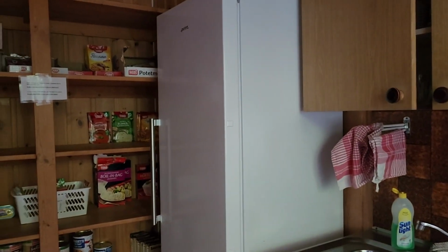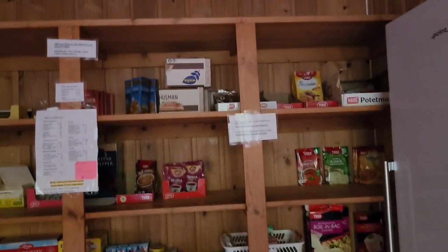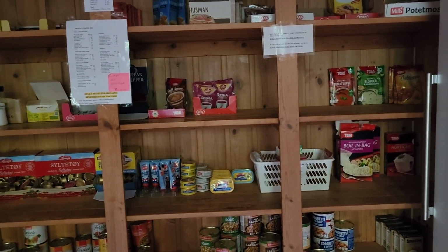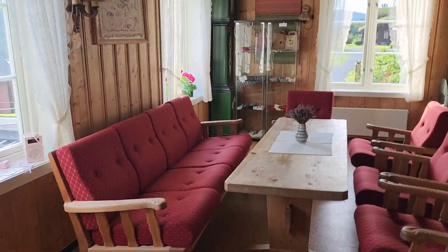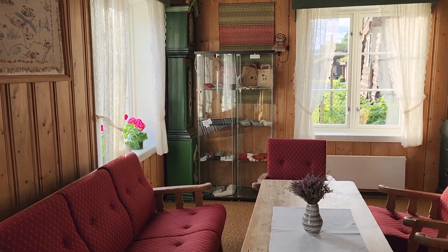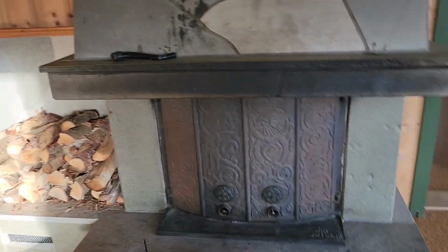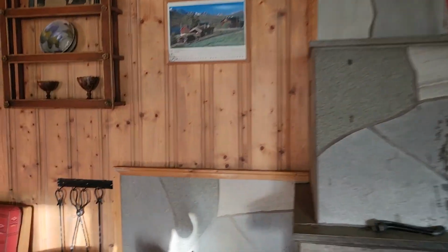That's a fridge that's working. It's got butter in it. It's pretty cool. This is the provision room, which is well stocked, except I was really craving vanilla sauce, which is not here. Extremely beautiful. Peisestue, so fireplace room, translated. You can see lots of comfy chairs, big selection of reading materials, big fireplace for the winter, although it is quite warm out, so I don't think I'm going to be needing that.